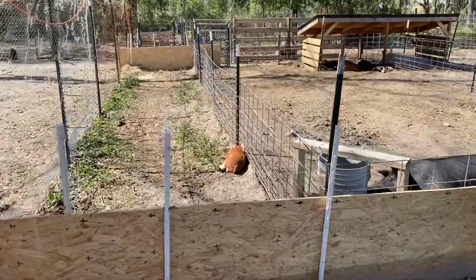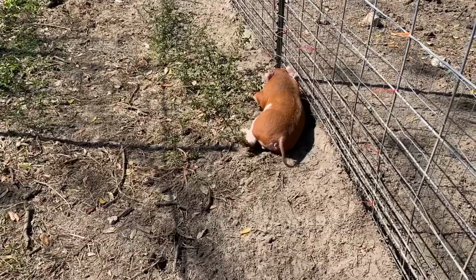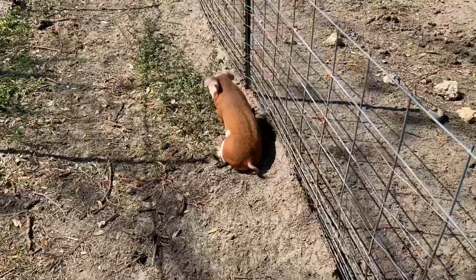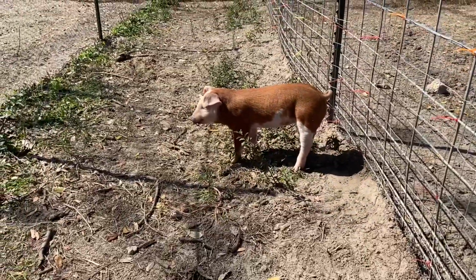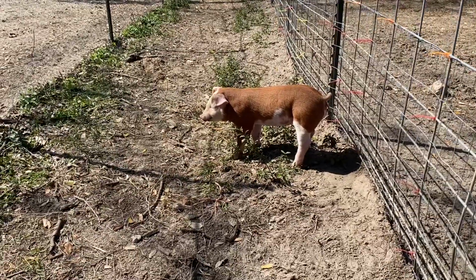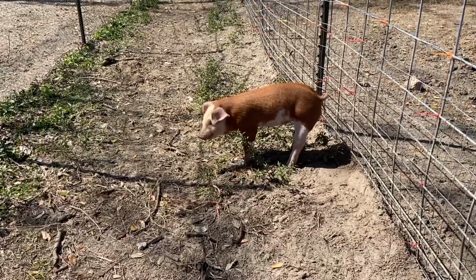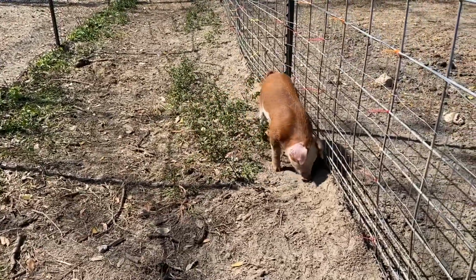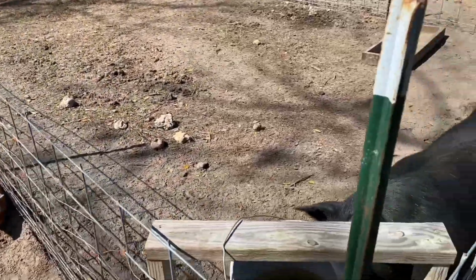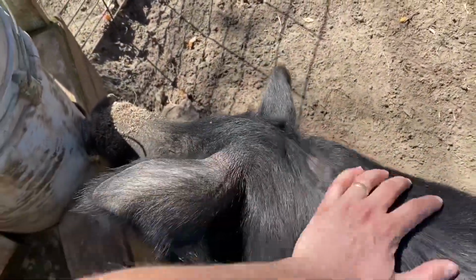That brings us to the pigs. So this is our new little Hereford gilt. We've got her separated from everyone else just till she gets acquainted with the farm. Right, big girl? We haven't got a name for her yet, but we will soon. She's a cutie though. Yeah, she's a talker. I don't think she's a big fan of being alone, but we have her beside Brownie here, so she's got a little bit of company. Yeah, you're a good girl.